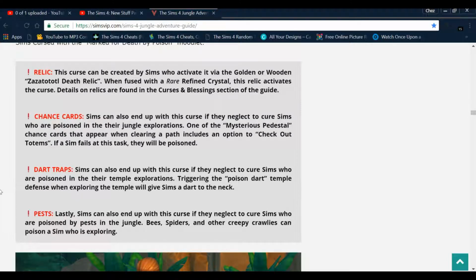Relic. This curse can be created by a Sim who activates a golden or wooden death relic. I'm not even going to try to pronounce that again. When fused with a rare refined crystal, this relic activates this curse. Details on relics are found down below. So what I'm kind of gathering here is just don't activate the relic called the death relic. That doesn't sound like a good idea. We're not going to do that.